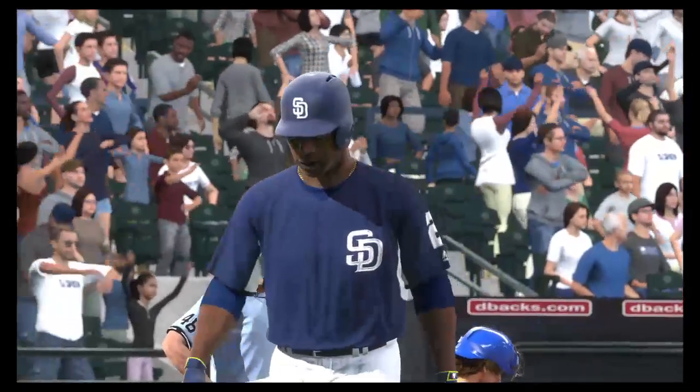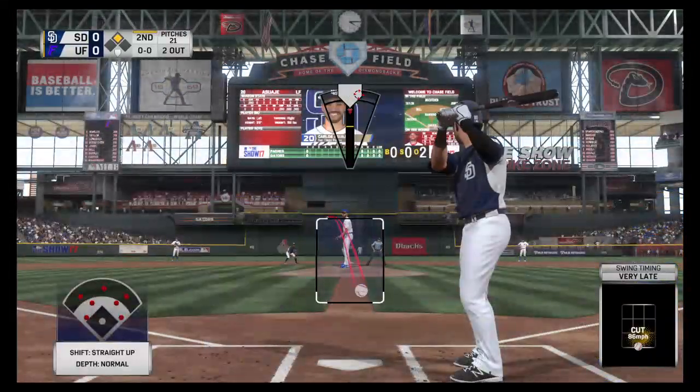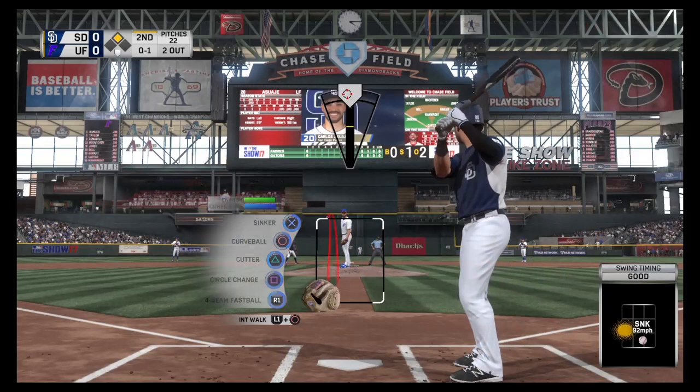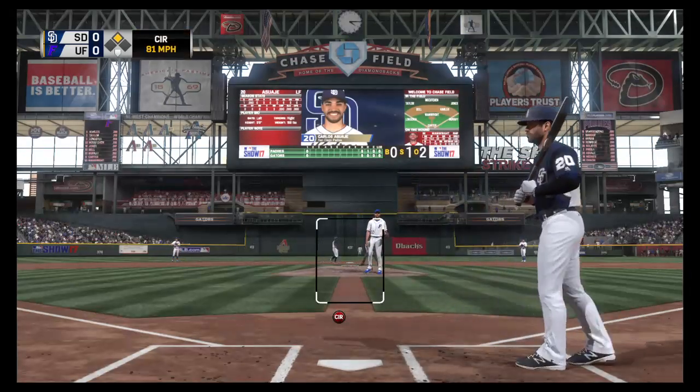Batting 7, the left fielder, number 20, coming to the plate now, Carlos Asuaje. And he could give his guys an early lead if he can come through here. And that one swung on and missed. 0-1. Set to deliver the 0-1. A swing and a miss at a ball down.